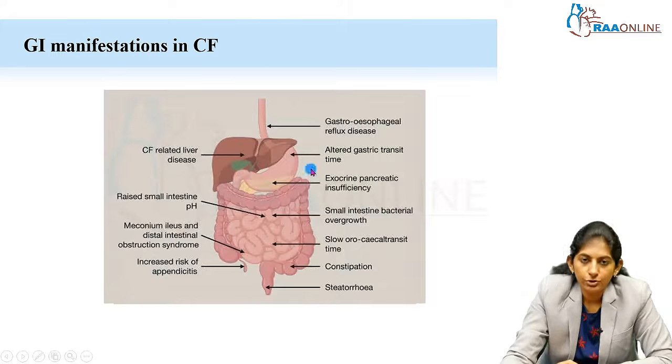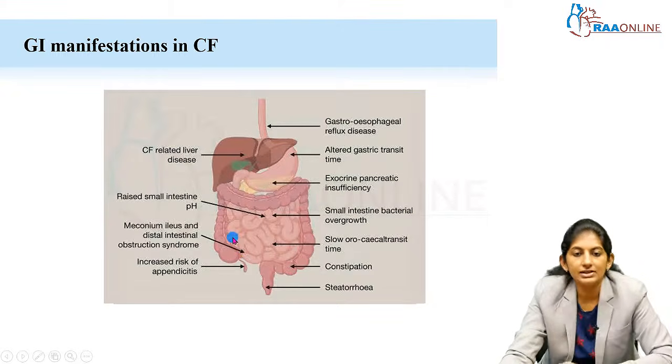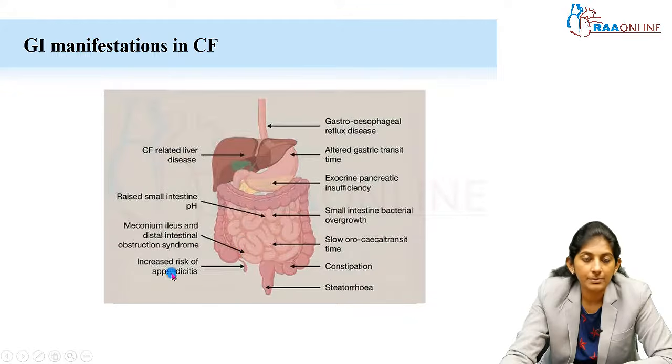Again, this image will be helpful for you to recall all the GI manifestations in cystic fibrosis, starting from the gastroesophageal tract. GER can be there, and CF related liver disease, that is prolonged newborn jaundice and biliary cirrhosis, pancreatitis, exocrine pancreatic insufficiency and the late complication of cystic fibrosis related diabetes. There is Meconium Ileus, meconium plug, meconium peritonitis, and in older children distal intestinal obstruction syndrome. They have an increased risk of appendicitis, volvulus and intussusception. There can be constipation, and there is steatorrhea, that is passage of fatty bulky stools, because of pancreatic enzyme deficiency, and overall they will have fat soluble vitamin malabsorption. So this image you can remember.